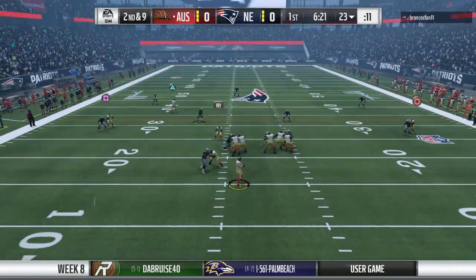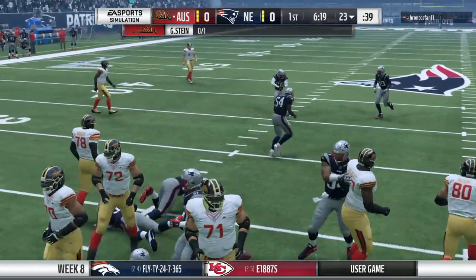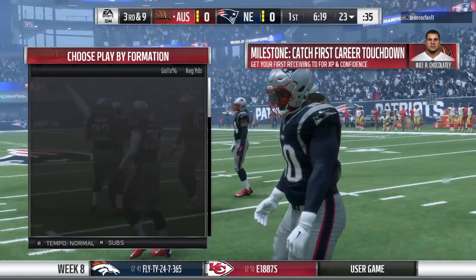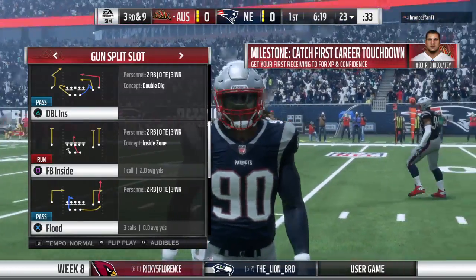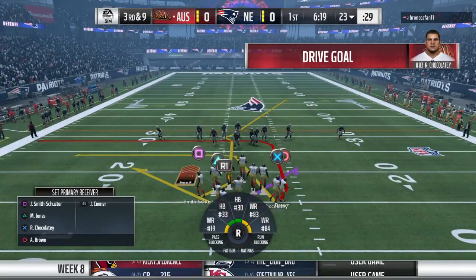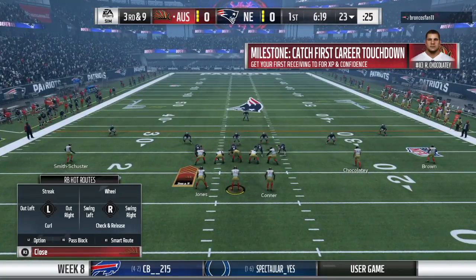Back to throw. And the hit jarred it loose. It's incomplete. This defense is not going to make it easy for you. They're a physical group, and we just saw it there on that play. It came in, made the contact, just as he's trying to haul it in. So trouble already here on their opening drive. This is 3rd and 9.